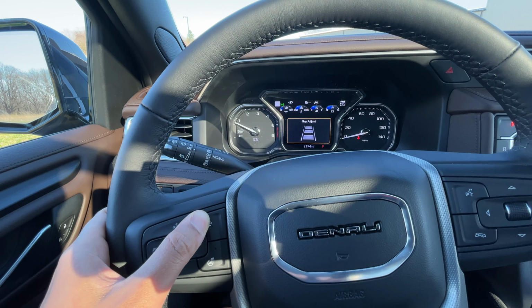Let's hop in the second row and check out the legroom. You get 42 inches of legroom here in the second row. I'm about 6 foot tall. That's my seating position. I sit further back than the normal human being. As you can see, I still have plenty of room, and you can also slide the second row forward and back if you want more legroom.